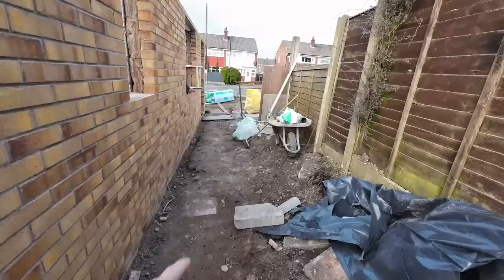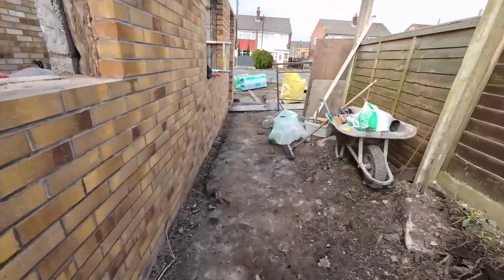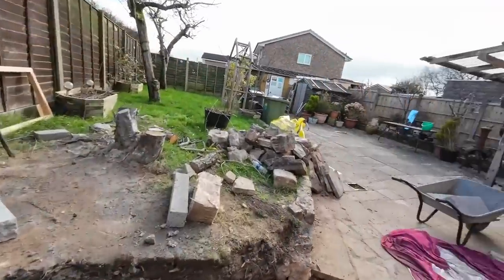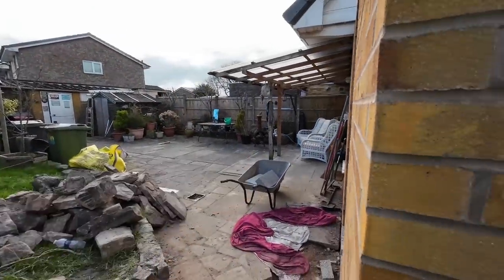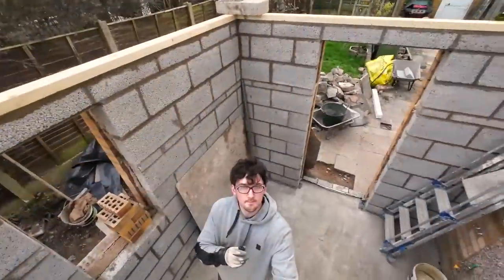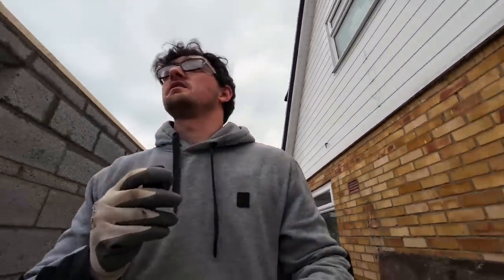And we've still got all this to dig out for the path. I'll have path and hardcore path to sort out, drains to do. That's going to be a killer, that. I think we're coming from here somewhere. Use the force then to bring you down, and then I'll give you a quick glimpse outside as well with all the lintels and everything in.